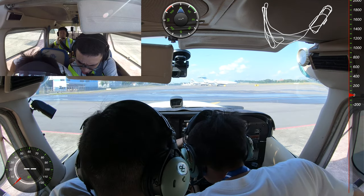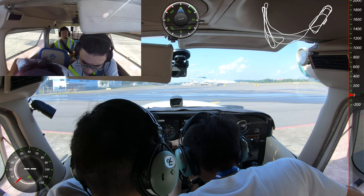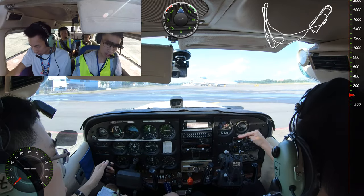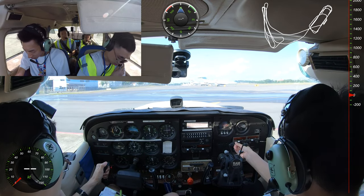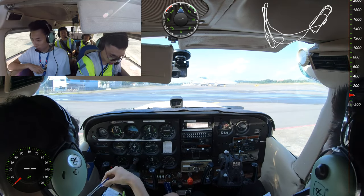That's the tower. Now it's the ground, but I prepare the tower first. 1845, right? Yeah, correct. Okay, so now I will call for engine start request. Seletar ground, November 5748 echo. Good morning.